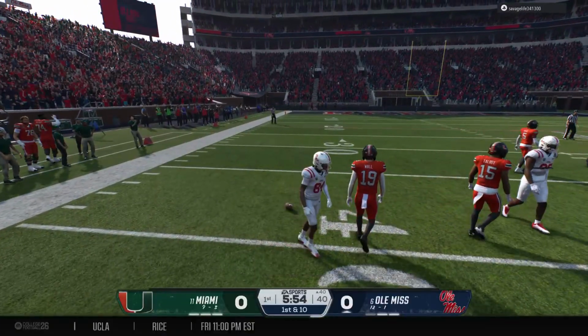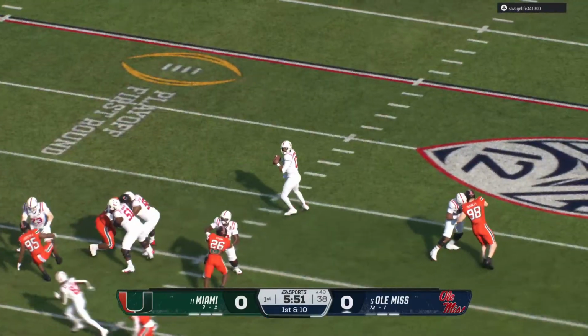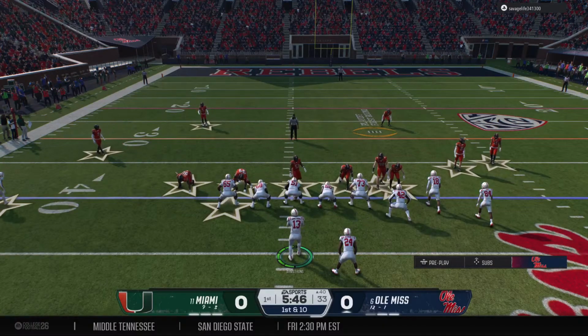Well, it's another completion by this quarterback. Another great gain and a first down, and already over 30 yards through the air. This quarterback is in a zone here to start this game. And the Rebels' offense is on the move now.